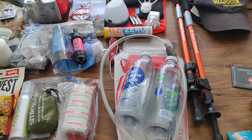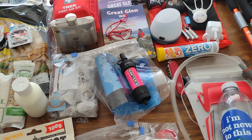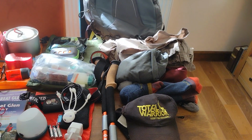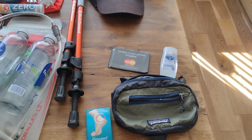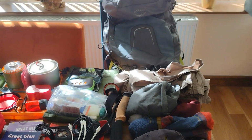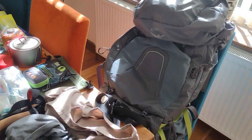And then I've got water carrying. So again, that's going to be very important. A little water filter there in case I can't find a handy little tap. I've then got what I'm going to be carrying with me on the day, so obviously the clothes I'll be wearing, a little bum bag will just be easier to access from the front with things like the phone, wallet, sanitizers, face mask, etc. And then obviously the bag itself.